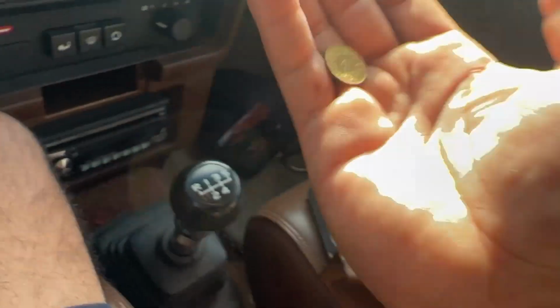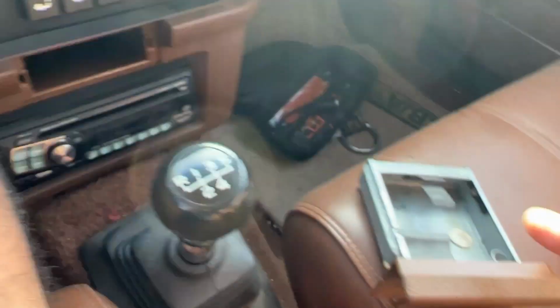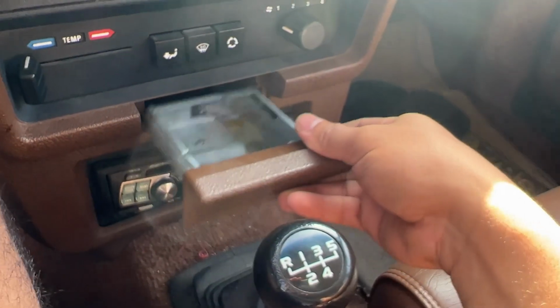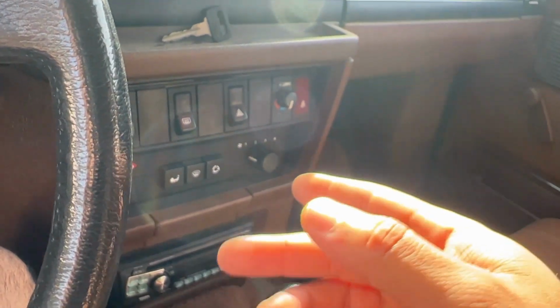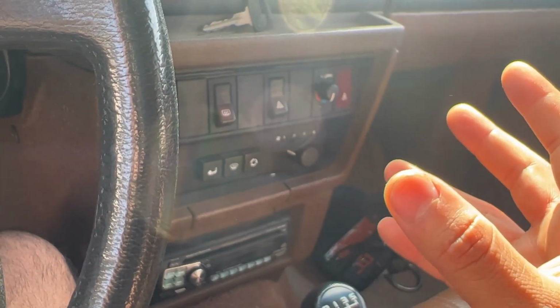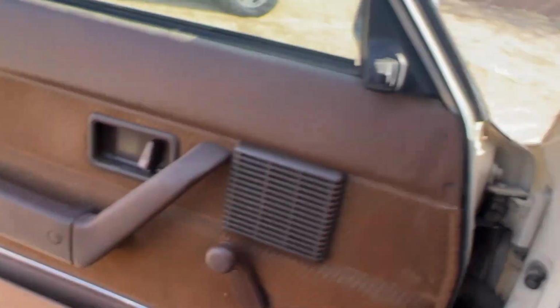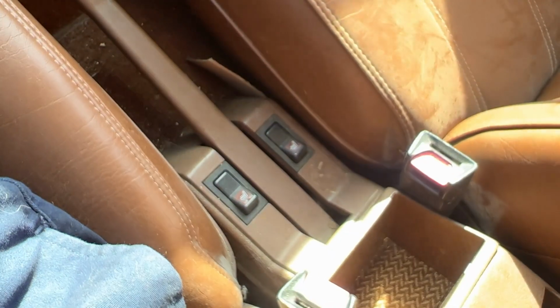1985. Very interesting. I don't know what it is with Volvos and foreign currency, but it's like every Volvo I pick up has a different country or some type of. I remember there was a 940 that I picked up that had an Israeli shekel, and I can't remember the other one. There was another one right before that, but I don't know. My brain's all fried. It's kind of hot out here, but yeah, not much else going on in here.